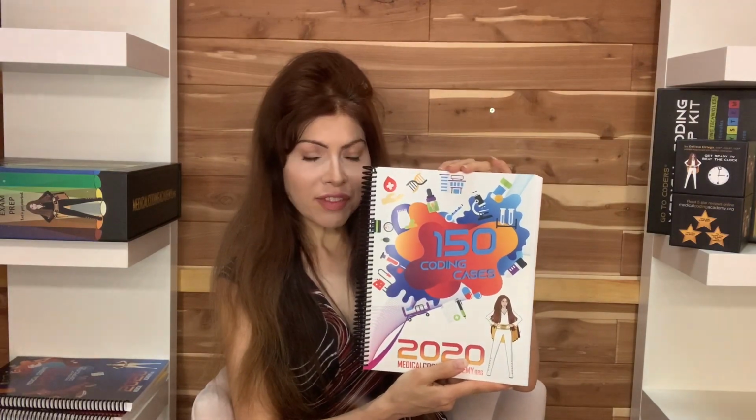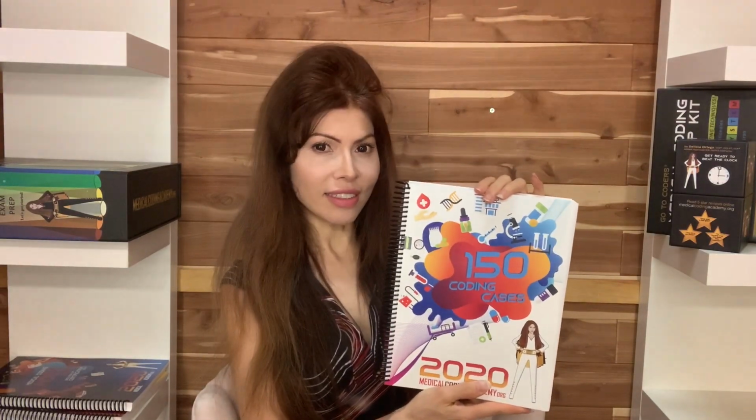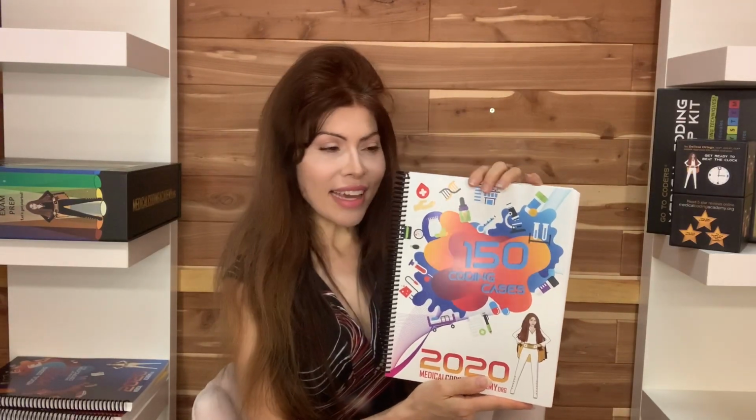This right here, my lovelies, is step number 3. The 150 study cases or coding cases, same thing. Look at this captivating little gem. Like everything else at MCA, all detailed rationales come in a strategic, to the point, easy to read format. Fully comprehending and understanding the guidelines is essential to passing the test. So the book itself is easy to navigate.